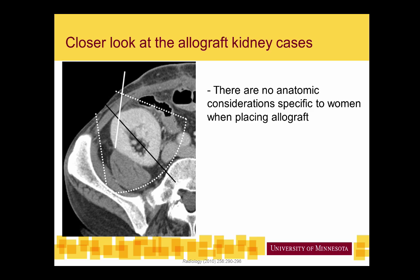If you look anatomically, for those of you who don't know, and I'm sure most of you in here know this, a transplant kidney is placed in the pelvis. And so usually they're pretty superficial. This is just a CT scan showing where the kidney is located. It's pretty superficial. You just have some oblique or transverse musculature, and you can biopsy relatively easily. And there are no real anatomic considerations specific to female anatomy as opposed to male anatomy when they place these kidneys in the transplant recipients. So it's not really clear to me why a female patient would have a higher rate of inadequate biopsies, for instance, than a male patient.